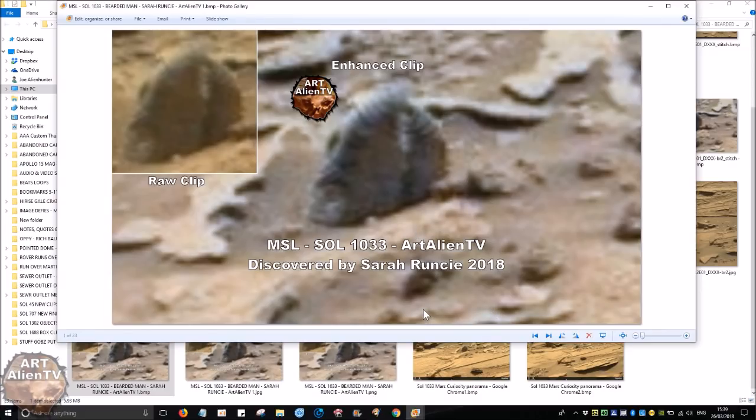So the ArtAlienTV collection of mummies and skulls and statues on Mars is really getting quite comprehensive now, and we can determine from most of these finds that there are at least 3 or possibly 4 races of people on Mars. Some of them were only 1 or 2 feet tall, like this guy, and some were around the 3 foot tall mark. Some were around the 5 foot or 6 foot, and some may be taller.